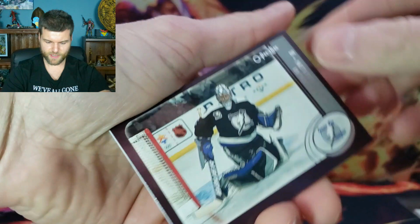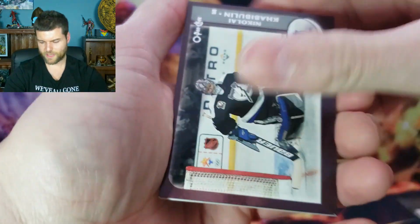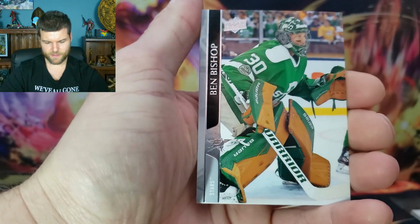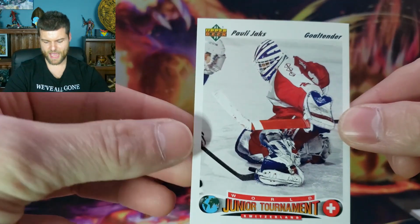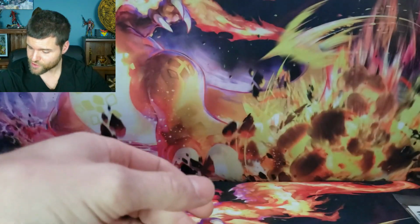All right, so let's just look here. It's definitely an older one. Nikolai, just gonna put that to the side. Brian Elliott. We got Ben Bishop. Junior Tournament, Polly Jax. Wide range of selection, that's for sure.